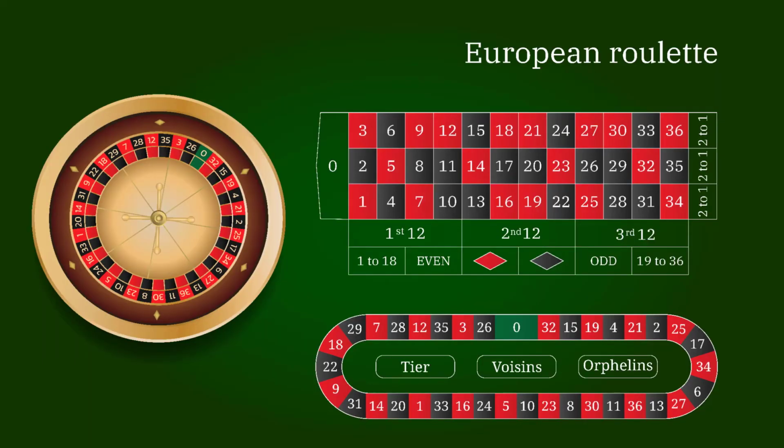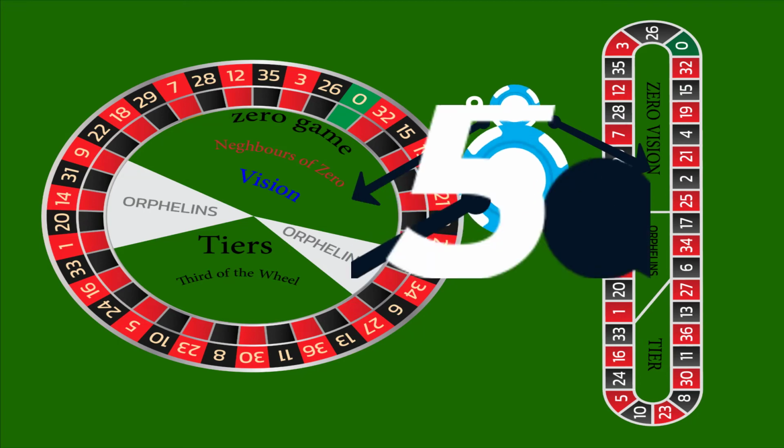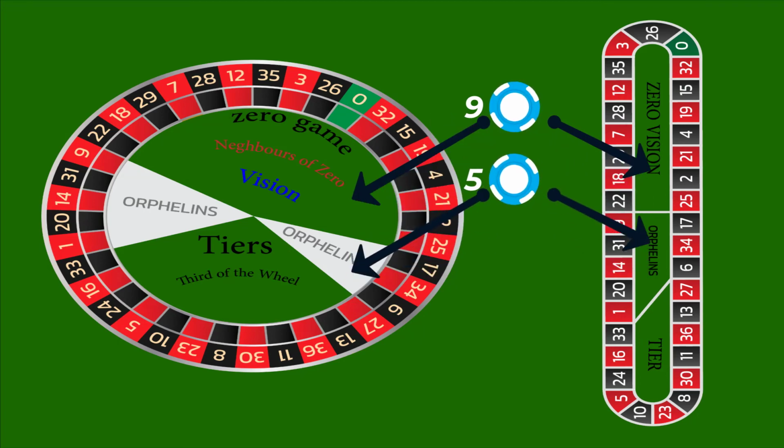In European roulette tables, you can choose some wheel-based bets. Voisin du zéro, which covers 17 numbers and requires 9 chips, or Orphelins, or Orphans, which covers 8 numbers and requires 5 chips, and Tiers, which covers 12 numbers and requires 6 chips.